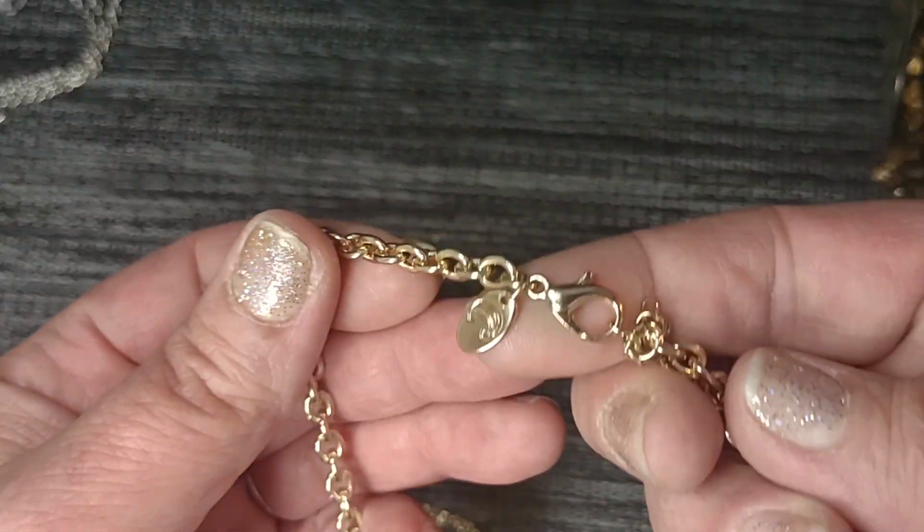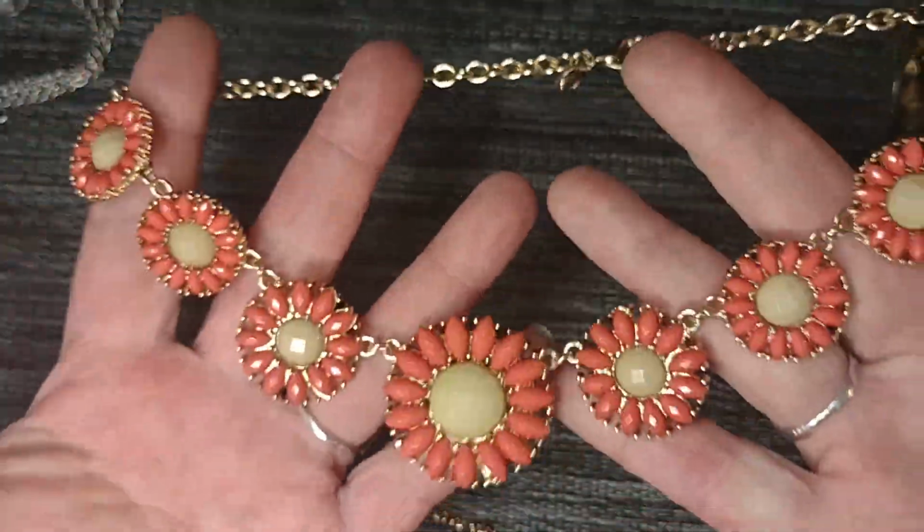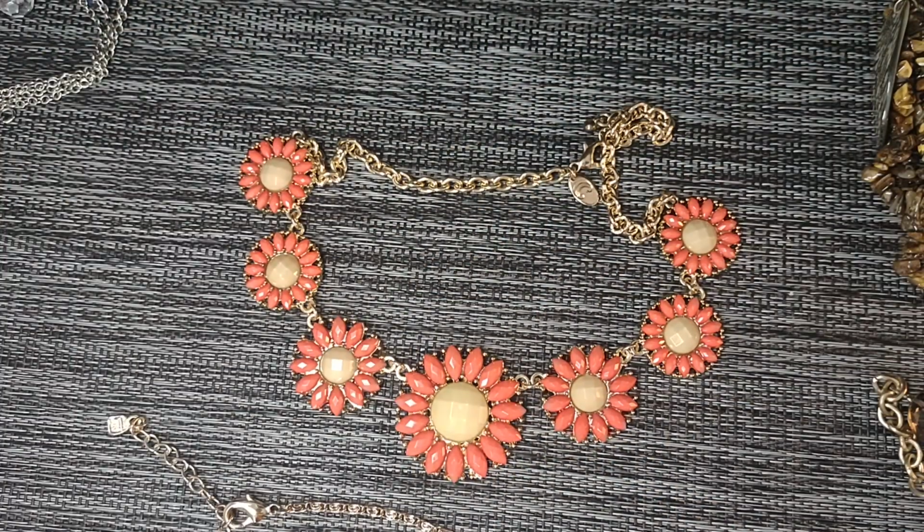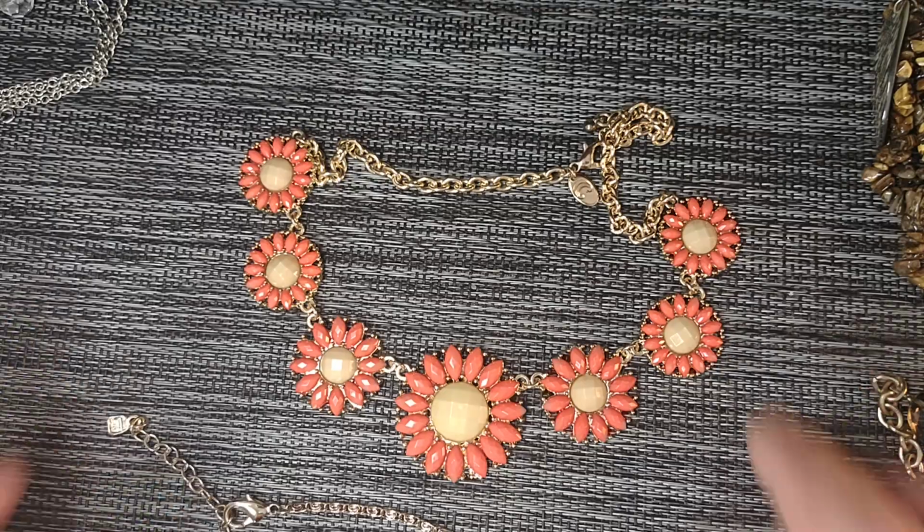I think I've buried that necklace somewhere in here. Maybe it's this one. Yes, it's this one. Charming Charlie, like a floral pattern, fun costume necklace. It is 17 to 19 inches, and it'll be $4.